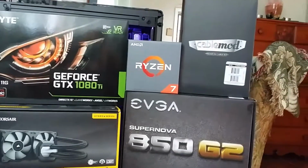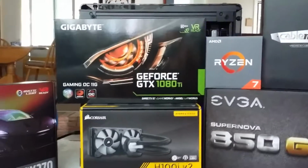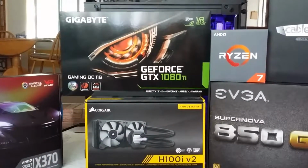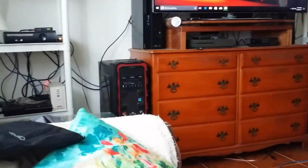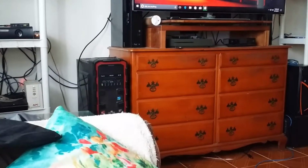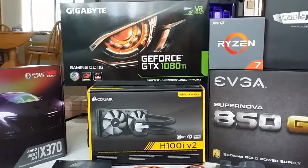Let's see here. Of course, the Ryzen 7 1700. Cable mods, custom sleeve cables, the power supply. And that beast right there, I was aiming for the RX 580, but they just disappeared all of a sudden. Couldn't find them anymore, and it was coming down to the wire. I needed to get this computer built. My other one over there is showing its age. It's an FX 8370, of course the MSI board and the Intermax case, nice big 240 Intermax liquid cooler. But yeah, it was time to get a new one going.